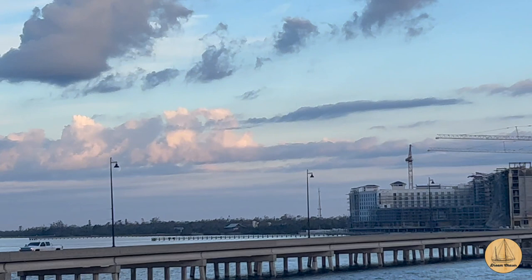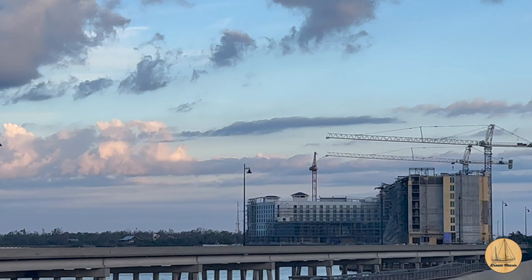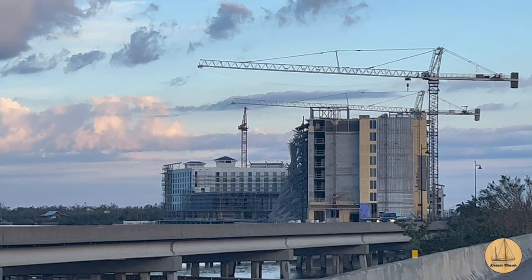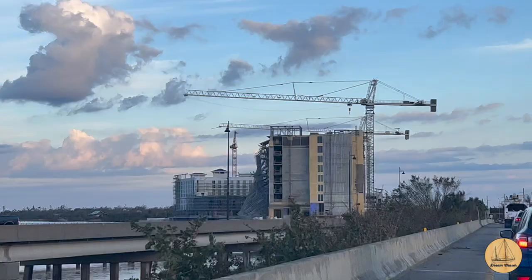As we head north out of Punta Gorda, we're going over the bridge, and I'm showing here this new Allegiant Airlines resort that's been being built. It's an amazing little piece of controversy along the whole way, but if you look on the water side of this, you can see all of the scaffolding had been blown down. And what's interesting is several of these cranes came down during the storm. I'm going to zoom out as we go over this so you can get a better look at it.